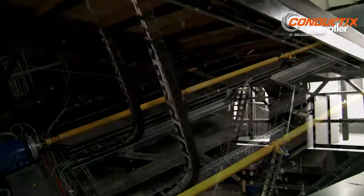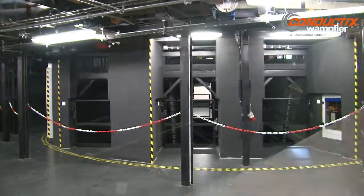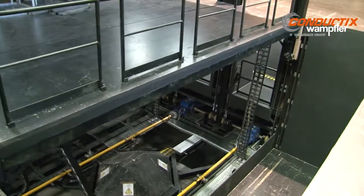Our energy-guided chains are used on stage lifts to consolidate various cable types and cable cross-sections into one protective unit.